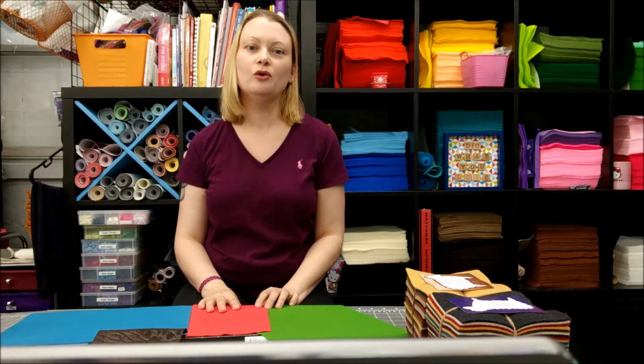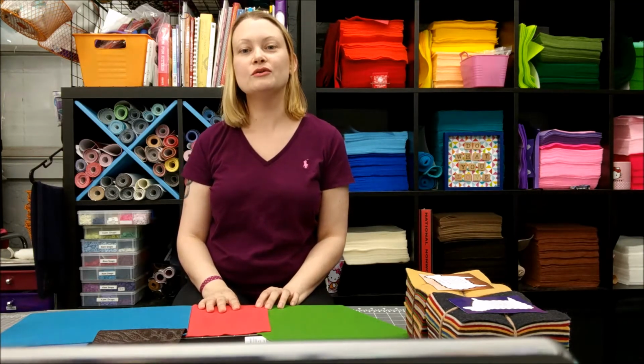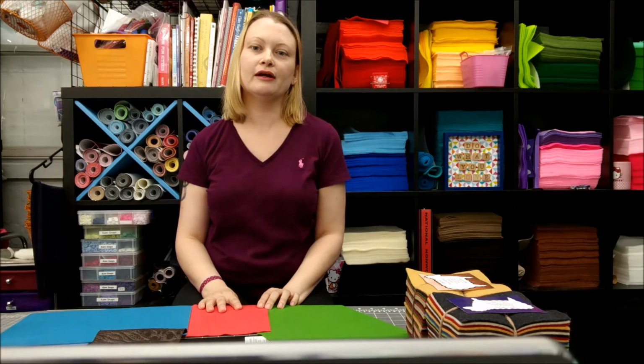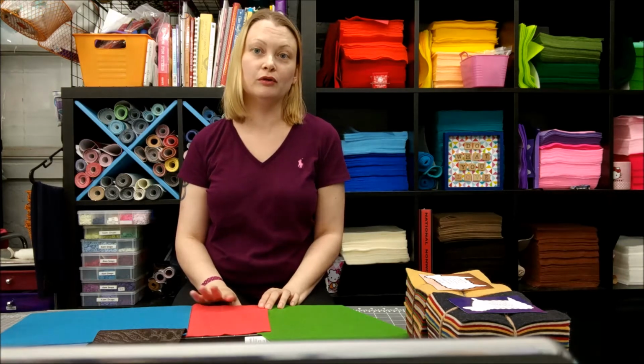Wool felt can also be itchy, so using it on the back of a mask isn't the best idea. If you're making something that's not going to be used daily, it's more cost effective to use acrylic unless the color you need is only available in wool blend or rayon.